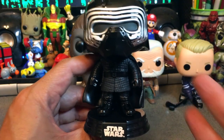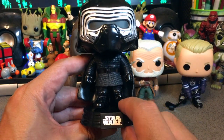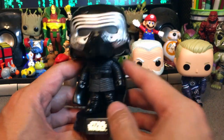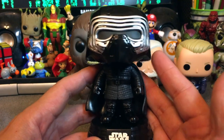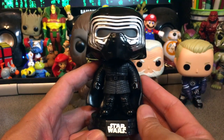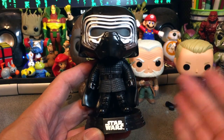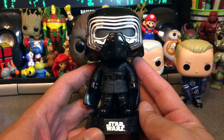One more last thing that's really unique about Star Wars Pops in particular is that they are all standing on a Star Wars stand, versus all the other Pops which stand on their own. So overall, this Toys R Us exclusive is just an awesome addition to my Star Wars Pops. And this was actually one of my post-Christmas Christmas gifts from my good friend Ron. Thank you so much again, Ron, for this.